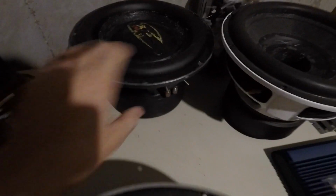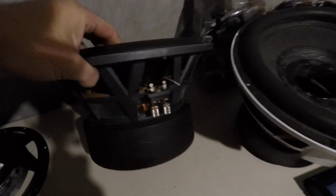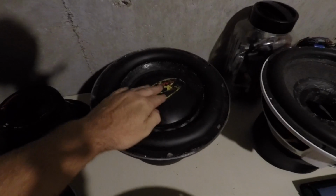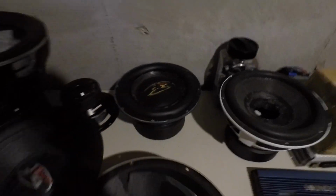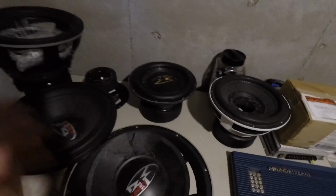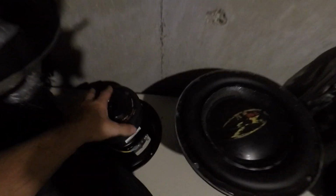Like this right here, this is a power HX2 just sitting here. I had to rewire the leads. I never soldered them up, so I haven't tried it. It's ugly, but the coil's good. It's gonna slam. Just gotta solder up those leads. That thing's gonna work.